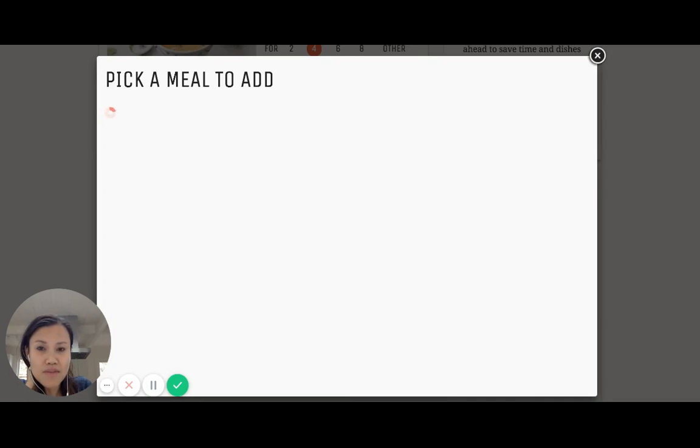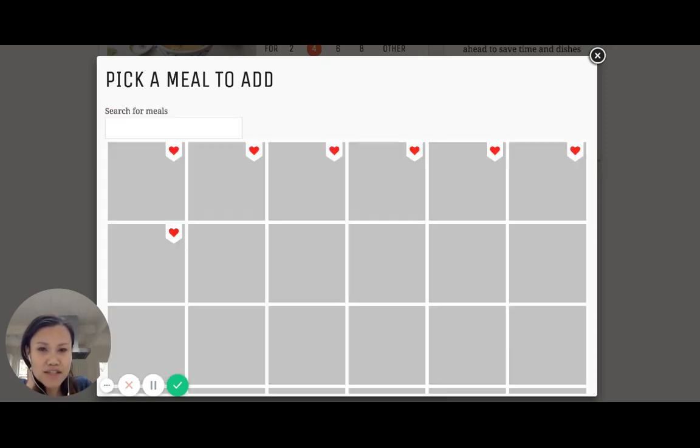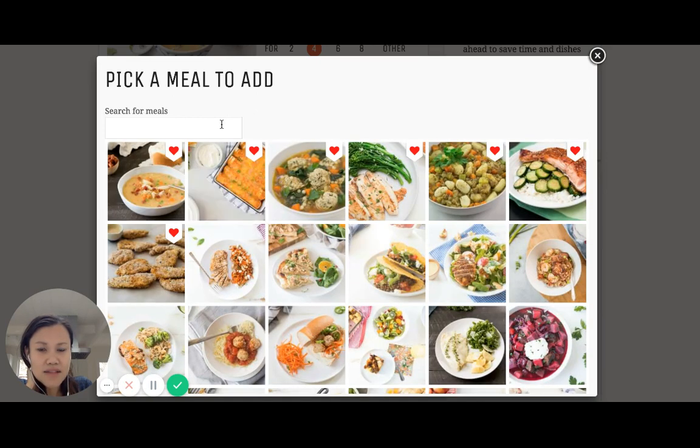So I always like to do a salmon dish or some sort of fish during the week. We didn't have a salmon on the menu this week, so I'm going to go ahead and go into the archives and pick a meal to add. This is taking a little bit longer than usual. We've been having some database issues, so things have been a little bit slower, but we're working on getting everything back up to speed soon. So I'm going to go search for salmon.